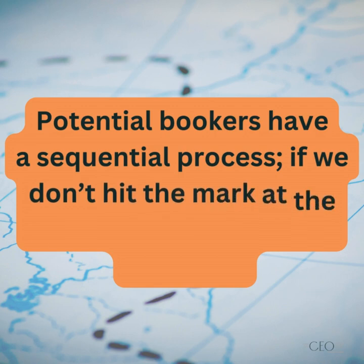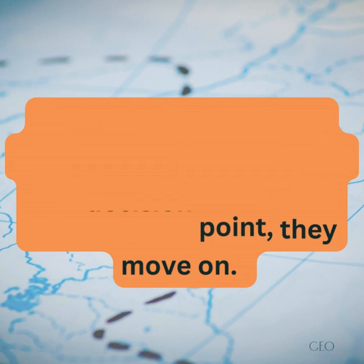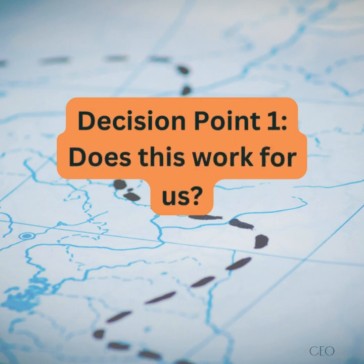One study tells us that guests have a sequential process of evaluating a property, and there are specific decision points they hit as they evaluate their options. And if our listing doesn't answer their initial question at decision point one, they will bounce to the next listing. So, what is that question? It's a two-parter. The first is, do the accommodations work for our minimum requirements? The term here is fit.